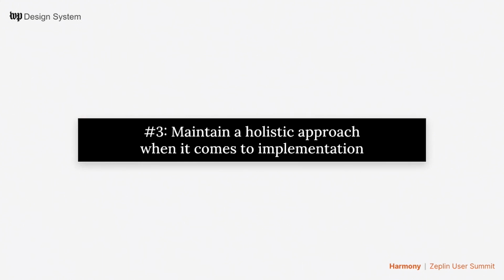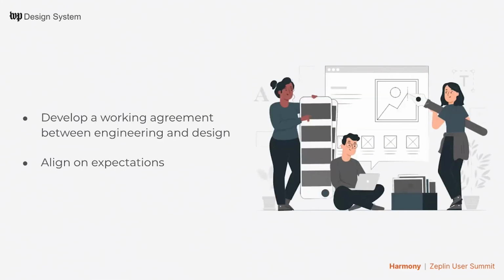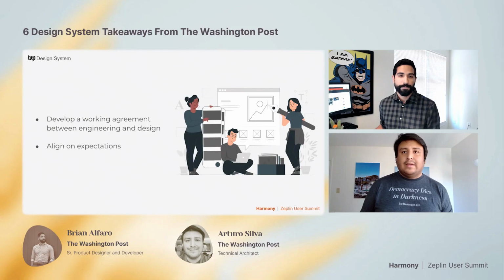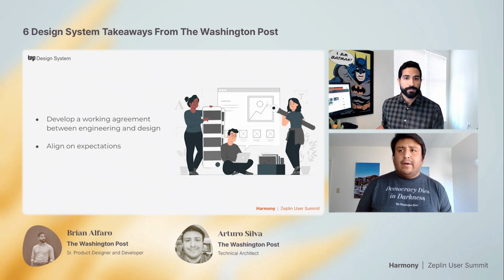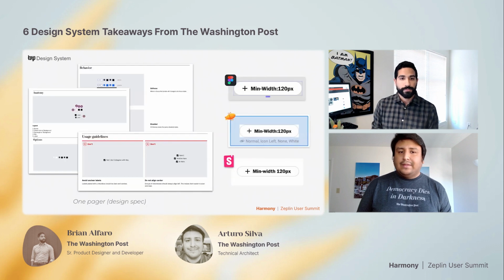That means working together as a team, developing a working agreement between engineering and design. That means documenting a one-pager. One-pager, what we call here, is a Figma document with all of the expectations from the design team and the development team, documenting the behavior, the anatomy of the component, the color choices, the prop APIs, and a checklist for shipping this component. We have about, I think, 15 actual check items on that list. We make sure that we actually go through and make sure that the component documentation has that.